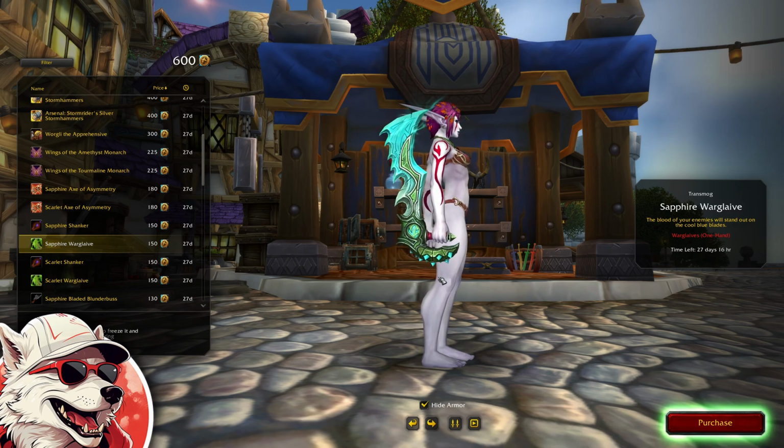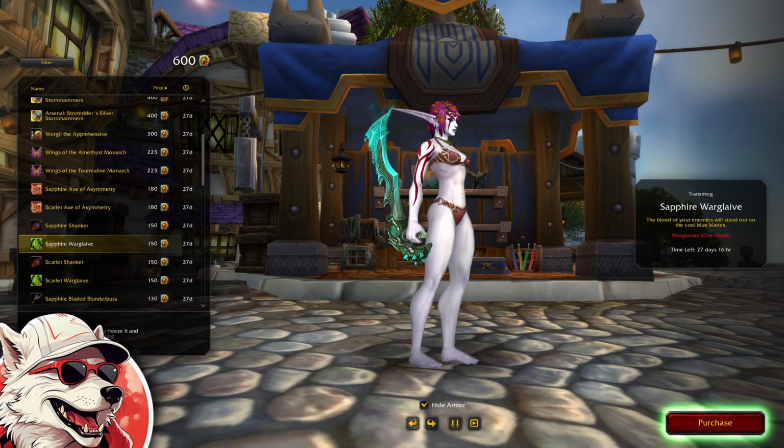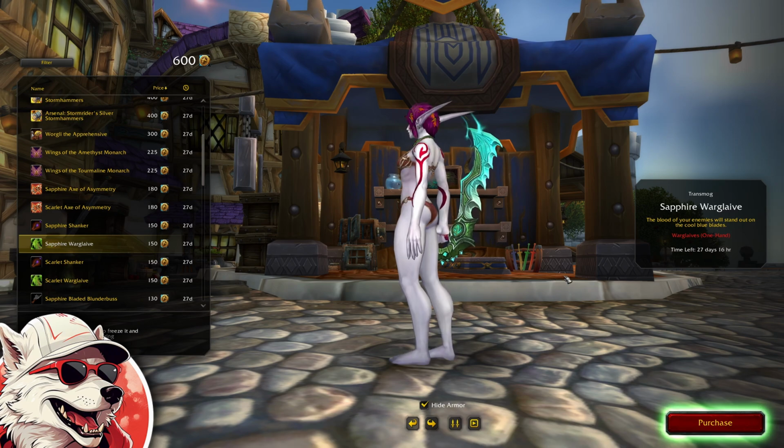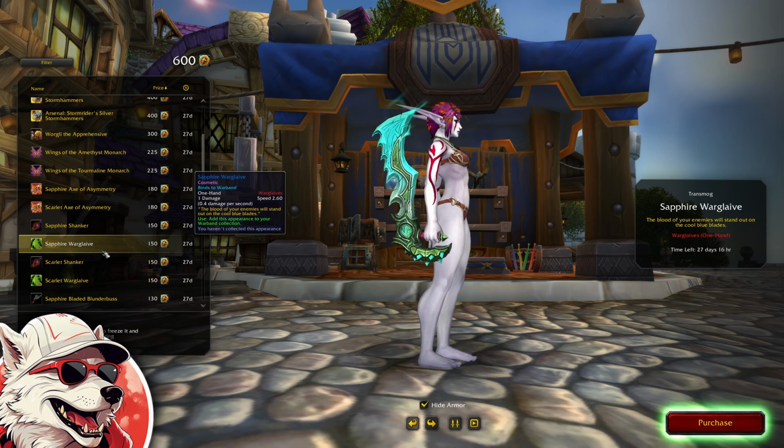And the color scheme is very unique. You've got this like cyan teal mixed with this light green. Yeah, I wish the hilt was maybe a brown or something more natural than a red. But this is very unique. I think you can make some pretty cool transmogs with this if you're a demon hunter.